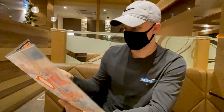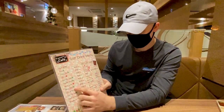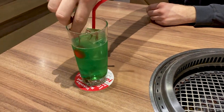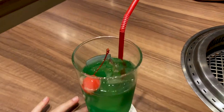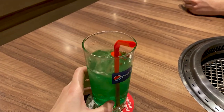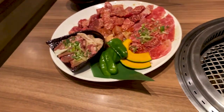Okay. I'm gonna get soda too. What kind of soda are you gonna get? Melon soda. Melon soda? It's Matt's melon soda. It's the thing here in Japan. Fake maraschino cherry. Yeah, it's the grossest maraschino cherries. But yeah, they're obsessed with melon soda. You can find it everywhere here. I like it. A lot of people don't like it because it's too sugary. Right, they brought it out.